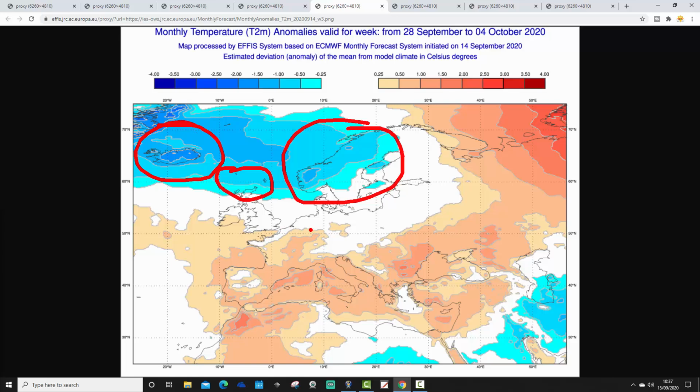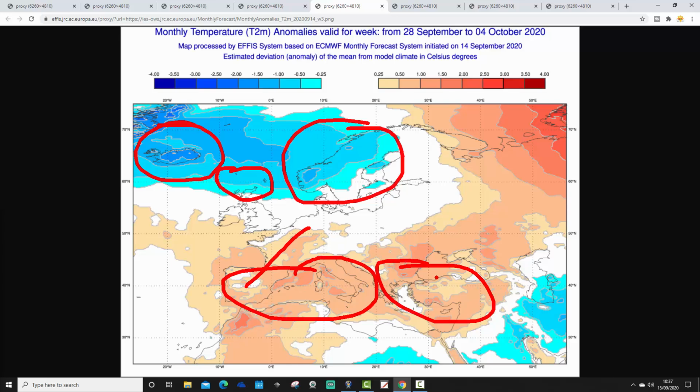Above average temperatures from France down to Spain and Portugal. Most parts of central Med also warmer than average. The eastern part of Med warmer than average as well. So yeah, southern Europe looks generally warm. Far north of Europe looks cooler.